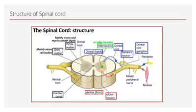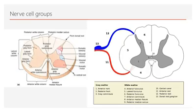What are the sensory neurons? They are present in the posterior horn. So the motor neurons are present in the anterior and lateral horn, and the sensory neurons are present in the posterior horn. The interneurons are small neurons which are present throughout the gray matter of the spinal cord. Now let's discuss the nerve cell groups in the anterior gray column, the posterior gray column, and also in other parts. The nerve cell groups in the anterior gray column are medial nerve cell groups, central nerve cell groups, and lateral nerve cell groups.